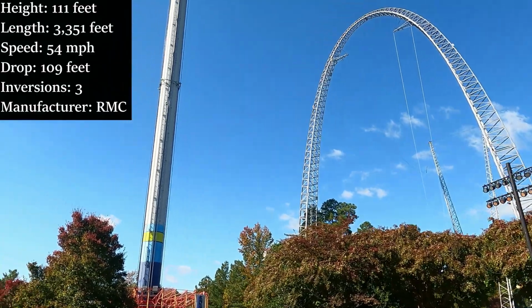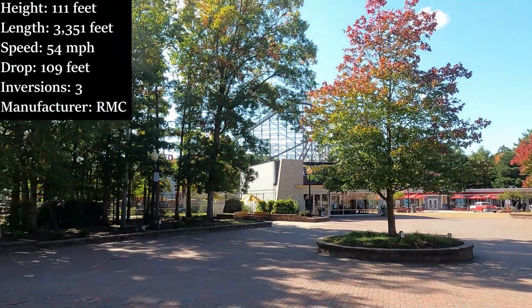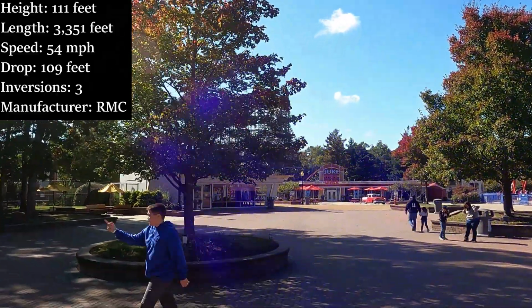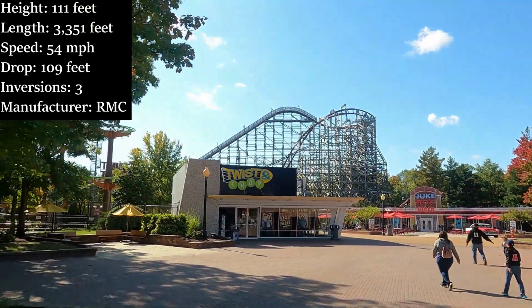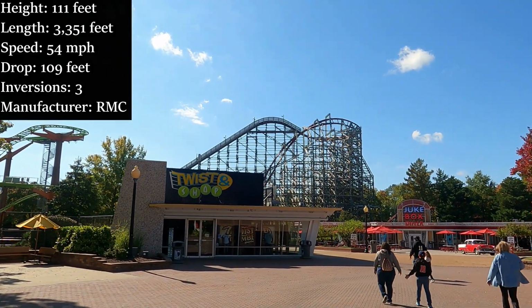Twisted Timbers is located in the Candy Apple Grove section of Kings Dominion. While there are other rides in the section like Delirium, Bad Apple, and Drop Tower, Twisted Timbers anchors this section of the park. Located next to and behind the Jukebox Diner, Twisted Timbers dominates the midway. Just one look at its first drop and you are hooked.